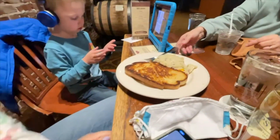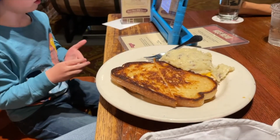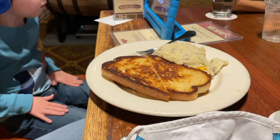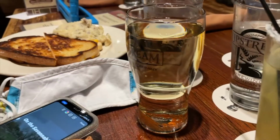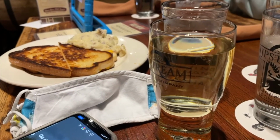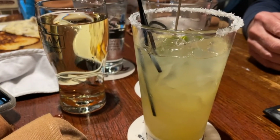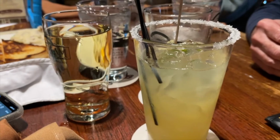Wally's food has arrived. Whoa, look at that. It's grilled cheese and mashed potatoes. Oh boy. That looks pretty happy. Irene got a local cider. Looks really good. And I got the ultimate margarita. Also looks and tastes very good.